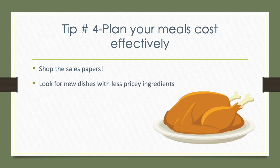When you're looking at holiday recipes, look for ones specifically with fewer ingredients, or look to substitute ingredients you may already have around the house.